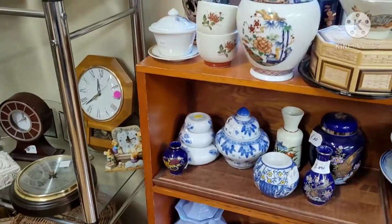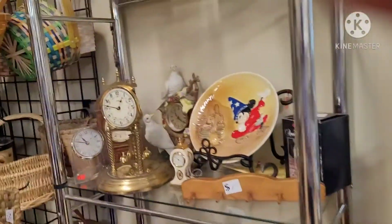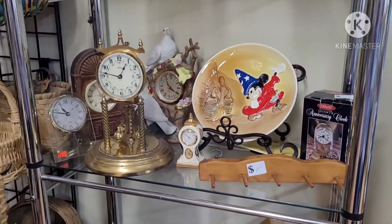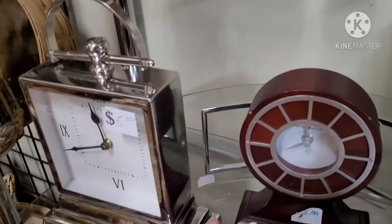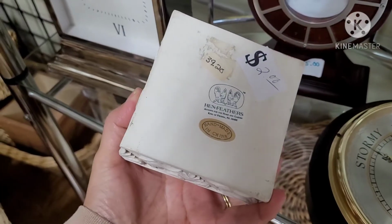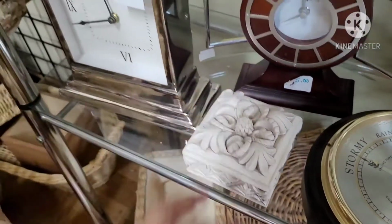Nice pretty base there. Oh, there's that white plate with the dragons on it. So glad I came back and got that. And I did look at this Disney plate. Just wasn't sure if there was enough room for flipping it. It was a limited edition. And I looked at this. Couldn't open it. Decided to leave that as well.